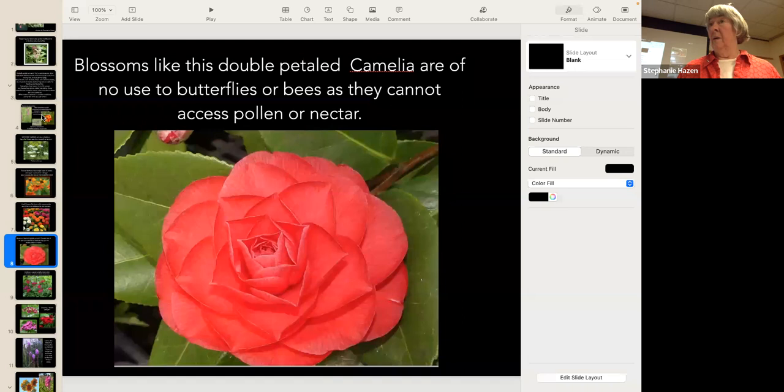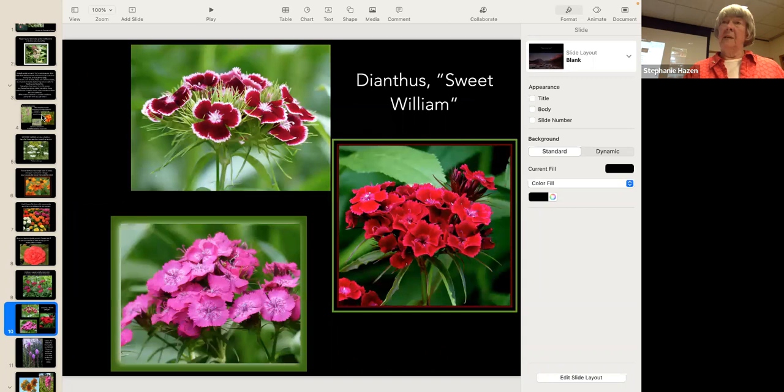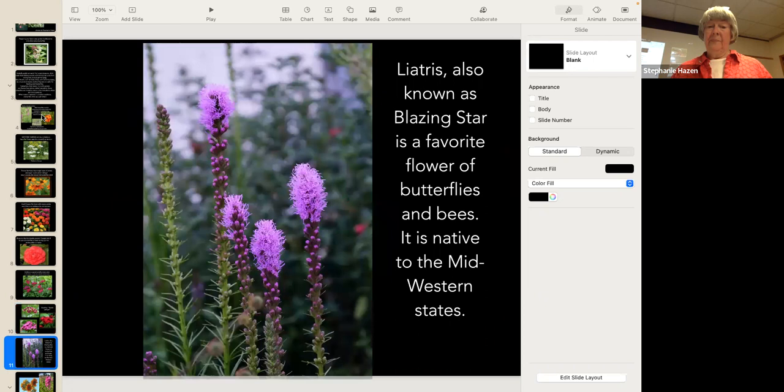What I found in my backyard is Dianthus, which is Sweet William. And it comes in a lot of different colors. It self-seeds. You can save seeds and share seeds. So this is kind of my universal nectar plant. Liatris is native to the central United States. It's not native to Oregon, but it's not really a problem plant. So I think that would be good to have in a backyard.